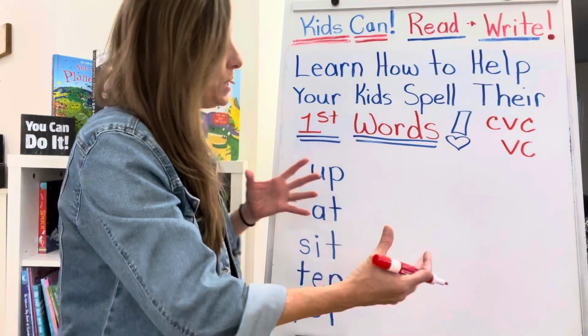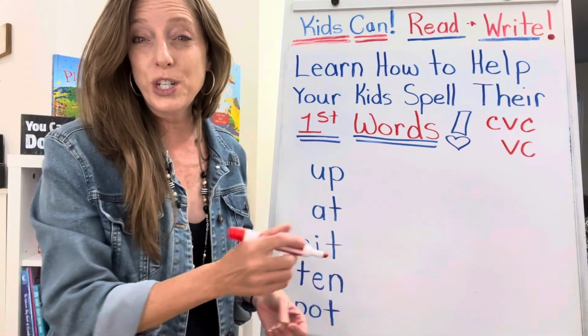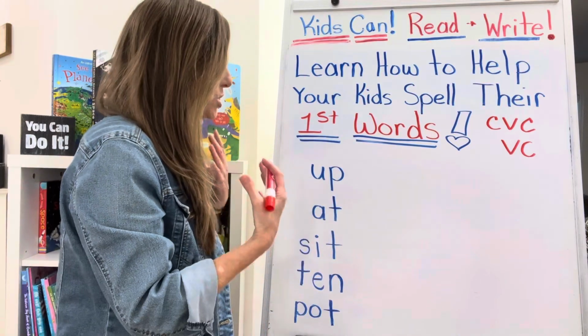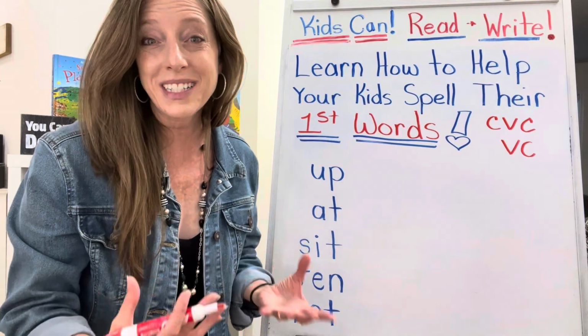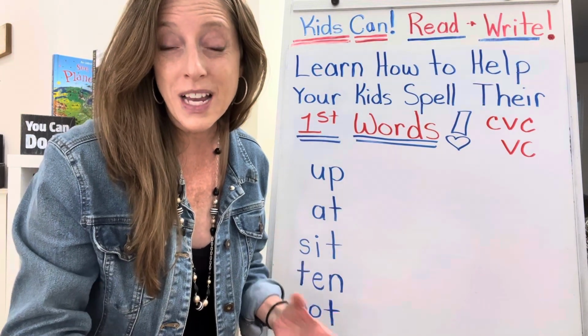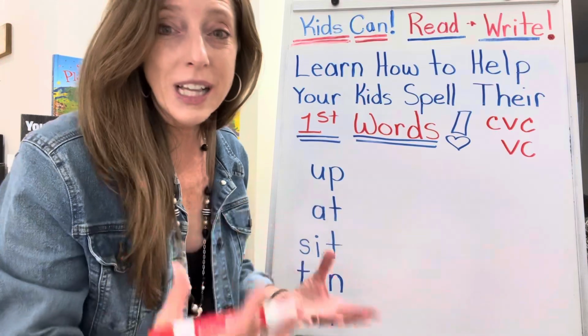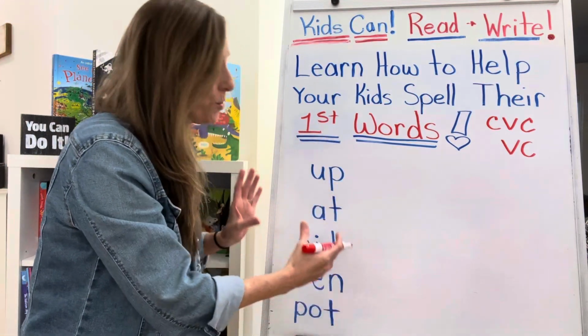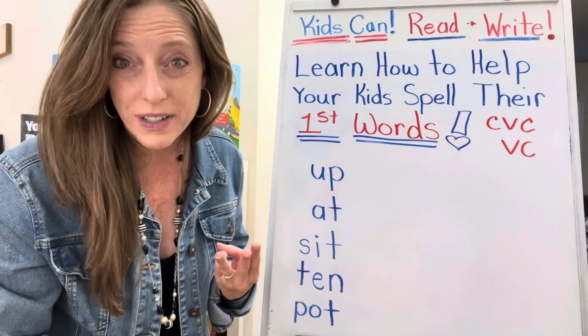Sometimes I would get kids who came to me for testing, and they would just write their favorite letters for words. Or sometimes they would try to sound it out, but they just didn't know the right letters or sounds, so they didn't get it right. So let's talk about what kids absolutely have to know to write these 2 and 3 letter words.